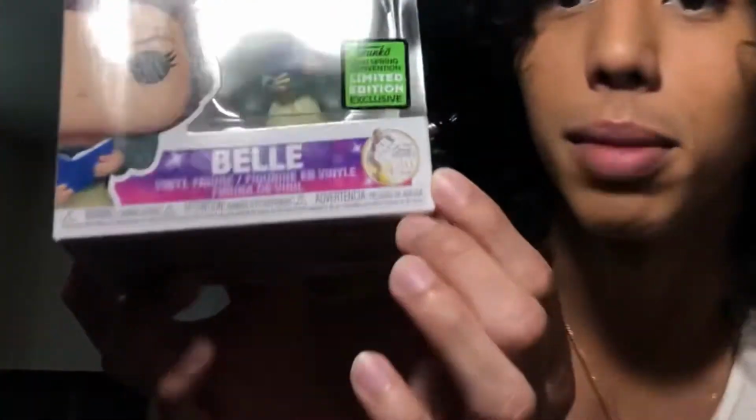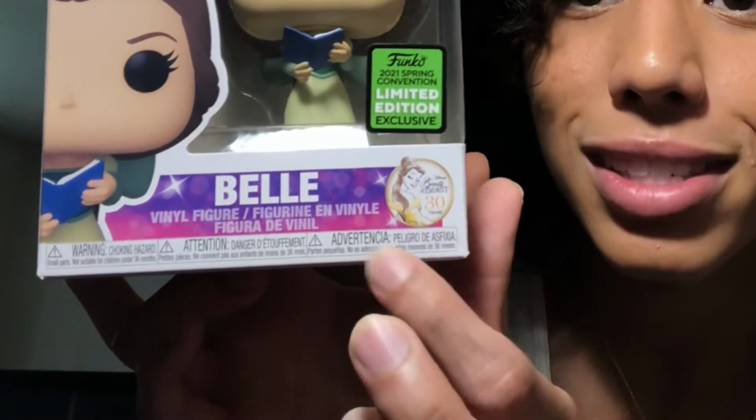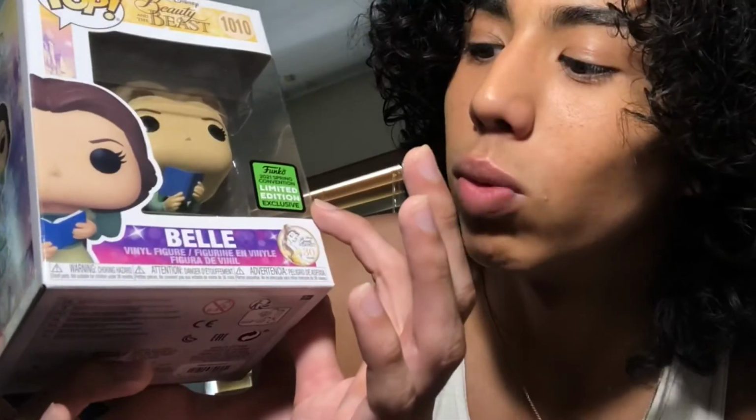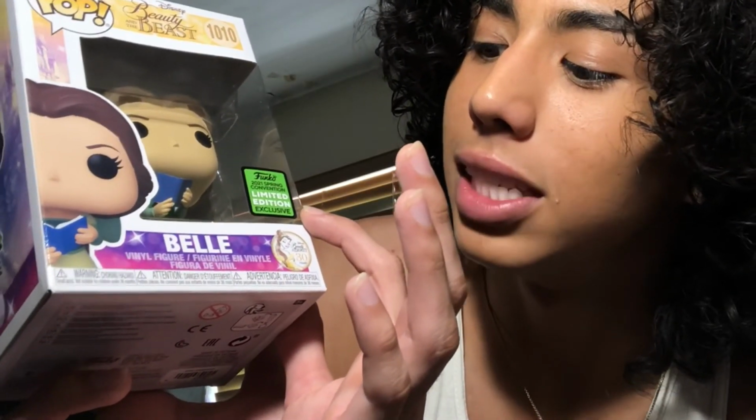This box is super cute, and I love the yellow and light purple hues on the side, and this is the first time for the Beauty and the Beast Pops that they put Beauty and the Beast on the top, which is super cool. As you can see on the bottom right there, it says Beauty and the Beast 30 years, as well as a Funko 2021 Spring Convention limited edition exclusive, so this is going to be worth a lot of money someday.